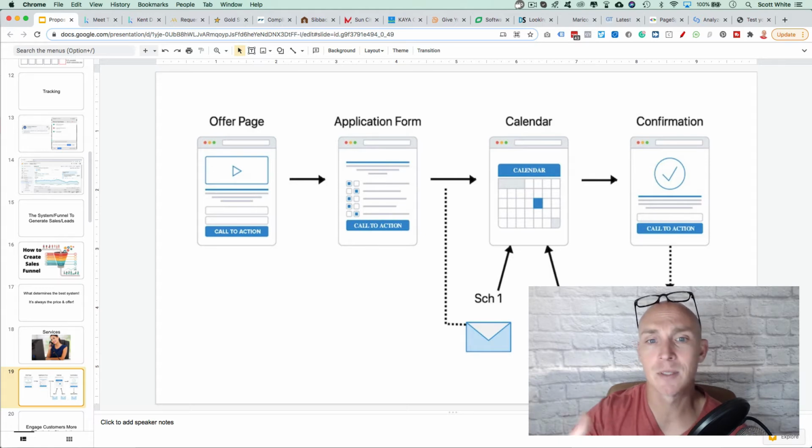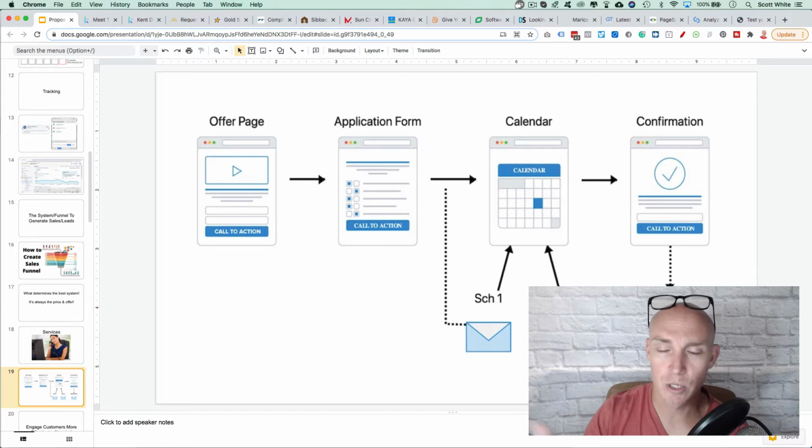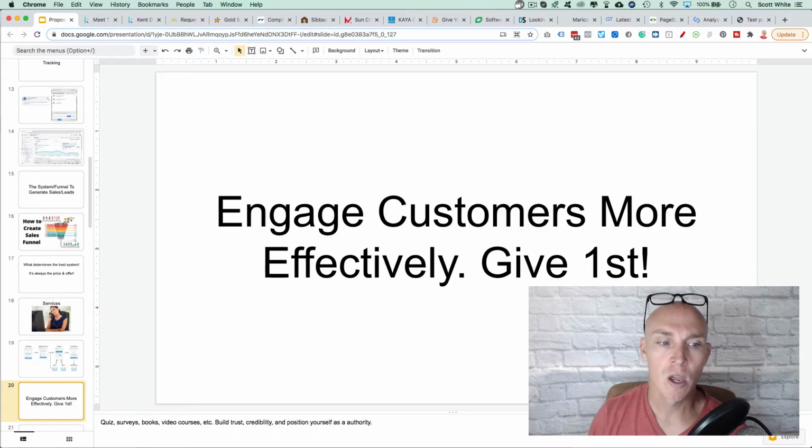A lot of times it's to something, an offer that we call, like I said, an irresistible offer. So they want to do business with you. You have to warm people up first. You have to engage them. So again, right here, engage customers more effectively is always give first. What can you give somebody of value that they can go and take?